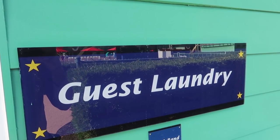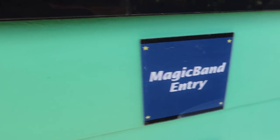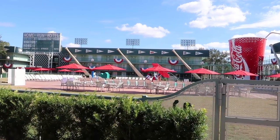I wanted to show you guys the inside of the guest laundry, but it's locked. You guys can kind of see inside of there. Yeah, this pool's where it's at. They just started playing Spice Girls. Heck yeah.